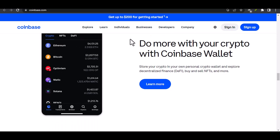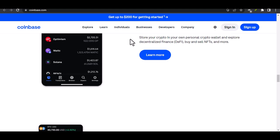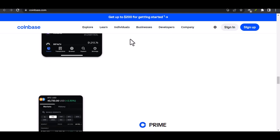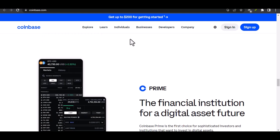The trade-off: fees and user interface. Of course, no product is perfect. Coinbase Wallet does have a couple of drawbacks to consider. Transaction fees, also known as gas fees, can be a pain point in the NFT world. These fees depend on the specific blockchain and network traffic.